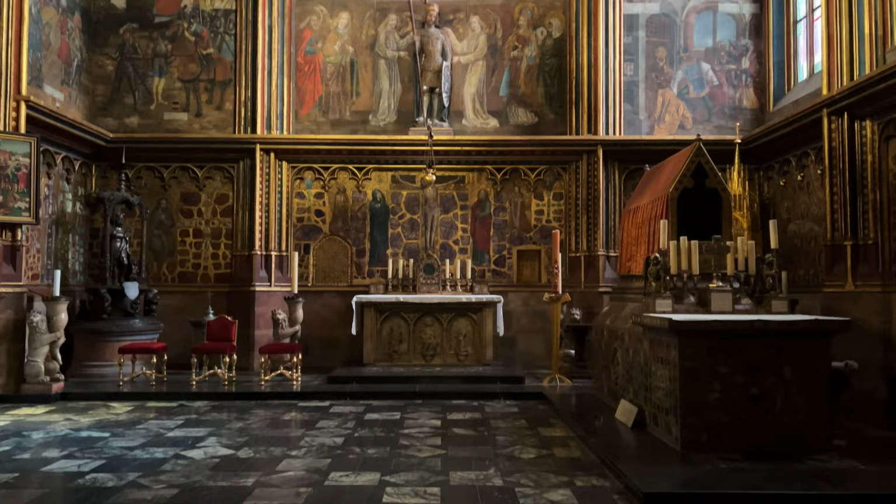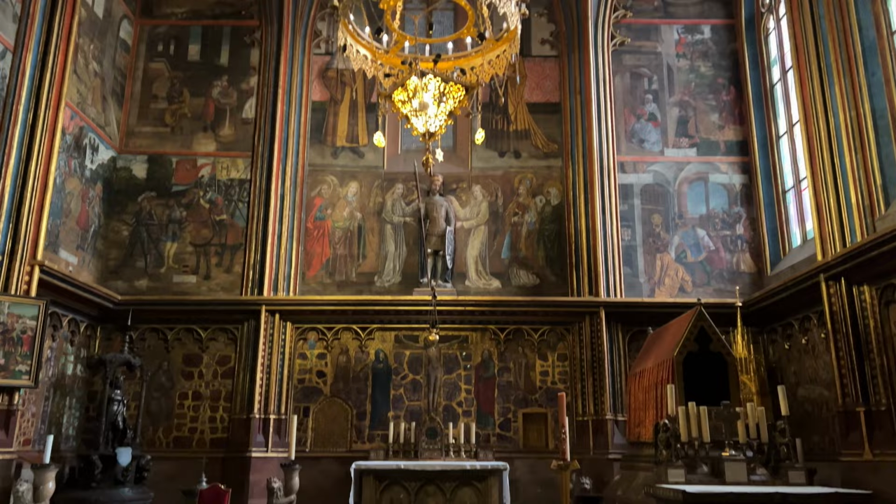Behind me is the tomb of King Wenceslas. Greta's happy about it. Go ahead. Good King Wenceslas looked down on the people. In the chapel behind me is where they used to crown the Czech kings, and it's also where they store the crown jewels.